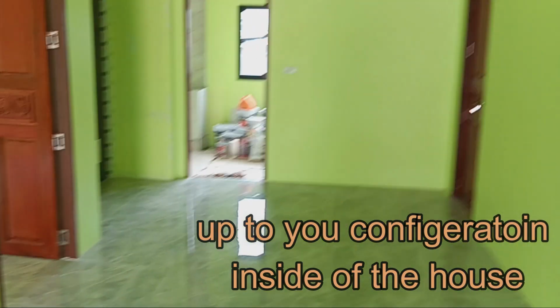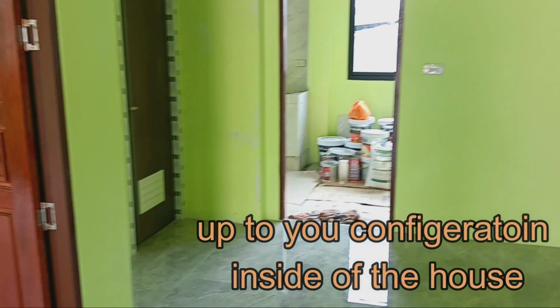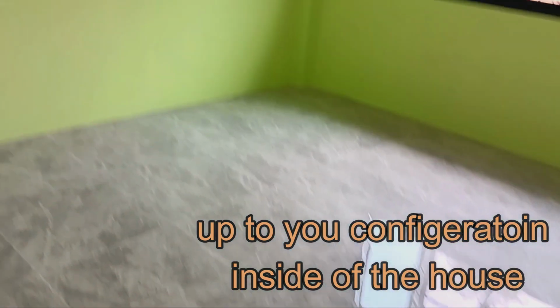So this house has got three bedrooms and only one bathroom, and these are the size of the bedrooms. It's quite nice. Everything tiled, nice big windows, down lights and the top light as well.